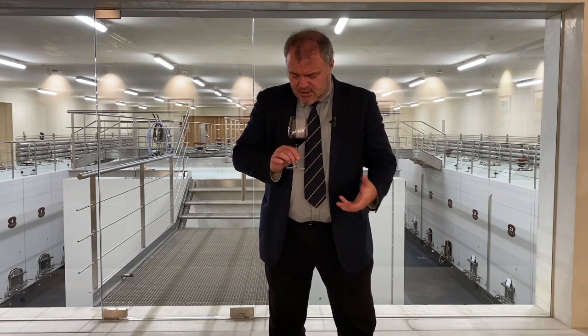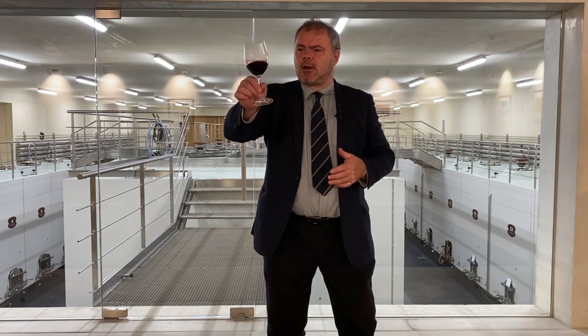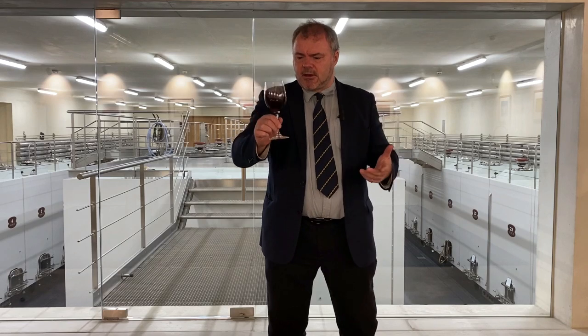First thing, there's a deep, dark colour. I'm not quite sure whether it's opaque or not. It's almost a sort of black, purple note. It's got some vivid purple at the rim. Swirling it, the wine's got about 13.5% alcohol, which is not particularly high for Bordeaux, but it is forming tears fairly readily in the glass there.